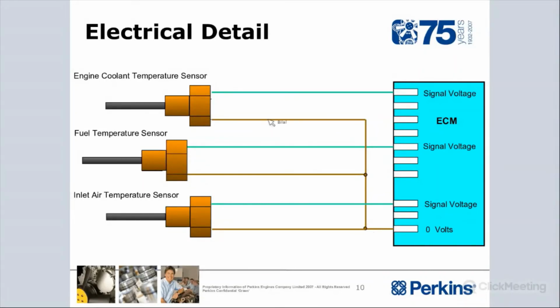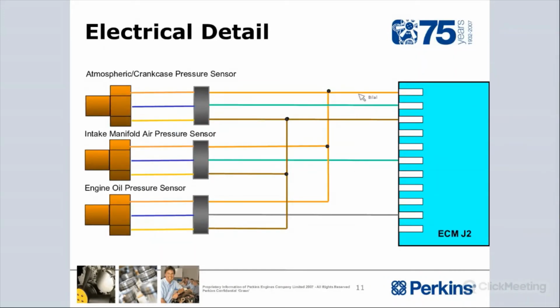If the returning signal is less than 0.5 or more than 4.5 volt DC, an error message will be created by the ECM saying that this specific sensor is shorted high or low. Likewise for the fuel temperature reading sensor or the inlet air temperature sensor. Okay, among these three temperature sensors, only this one, if it gets faulty or the coolant temperature exceeds 105 degrees Celsius, the ECM will shut down your engine, and you will read on the screen of the control panel, if there is a CAN bus connection between the ECM and the control panel, high coolant temperature shutdown. Okay, as for the pressure reading sensors, we mentioned we have 3 wires.